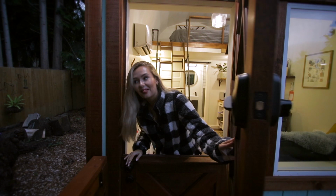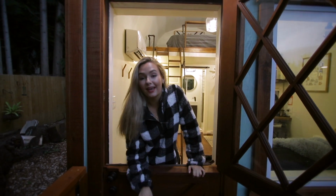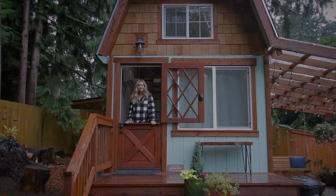Oh, hello there. Look at how cool this half door is. So smart. I love this. You may come in, but you have to take your shoes off first. So, come on in.